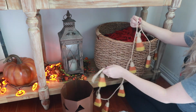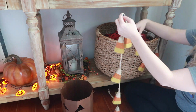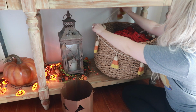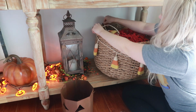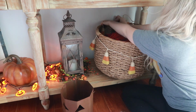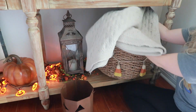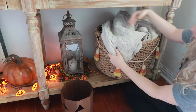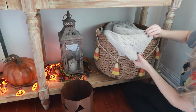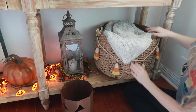So in the meantime, I'm just going to add these little candy corns. These are really cute. I got those from HomeGoods, and I think I saw them again this year, and I just like to hang them. If I had a fireplace that wasn't so low, I would probably put them over the mantle there. But for now, the basket will do. And I just put my little throw blanket on top and make it look cute and cozy over here.